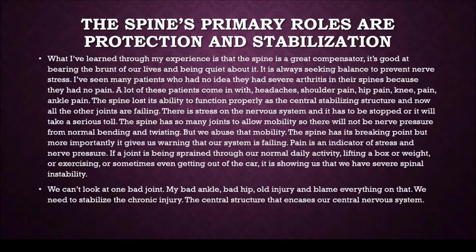So the spine has so many joints to allow mobility, so there will not be nerve pressure from normal bending and twisting. That's what's great about the spine. It's got lots of joints, your chiropractor, you've got to feel all of them. You've got all these different vertebrae, and all these vertebrae have several different joints, and they got ribs attaching. There's lots of mobility that's happening because there's so many joints. Problem is, we abuse that mobility. The spine has its breaking point, but more importantly, it likes to give us warning that our system is failing.